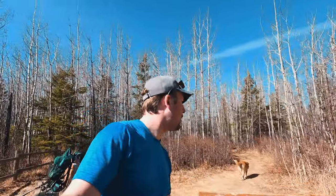And I made it to the top of this ridge. It's like a plateau here that basically separates Evansburg and Entwistle. There's probably a couple hundred feet difference in elevation from one side of the river to the next. So there's a nice little lookout spot here.